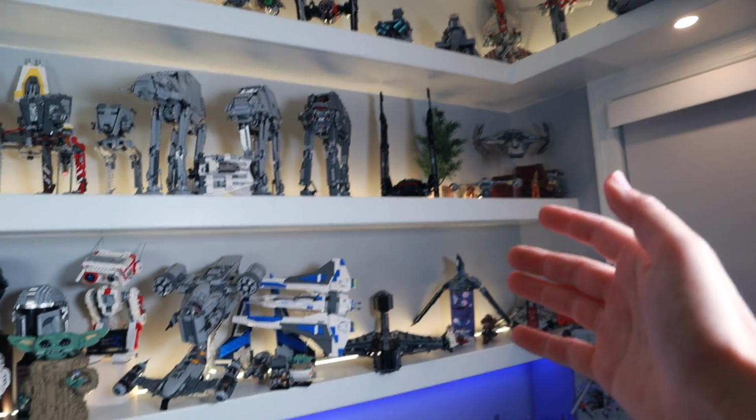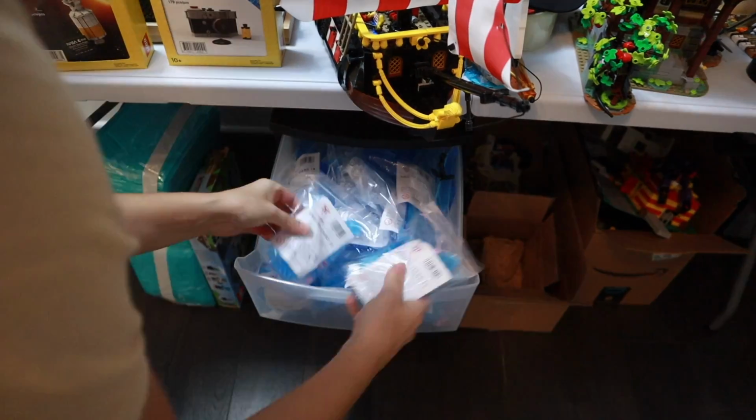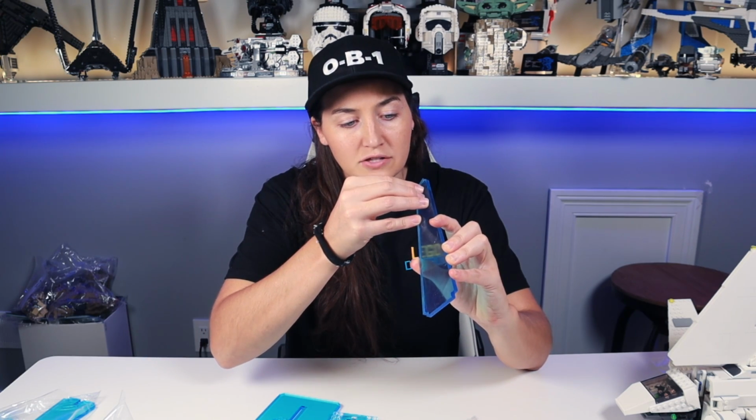But what I'm really excited about is getting some proper display stands. So I've gone and marked all the ships and what size display I want. And I'm gonna get that set up here and it's gonna look so good. So these are the display stands from iDisplay It. These are clear acrylic display stands, but this doesn't look clear, and that is because there is a blue film on the outside that you have to peel off.